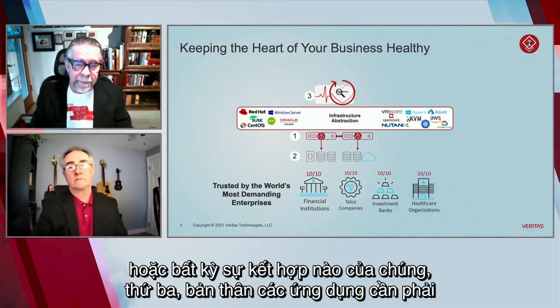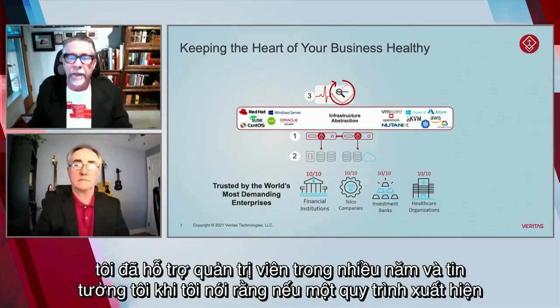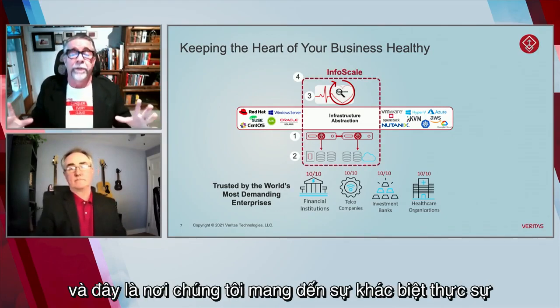Thirdly, the applications themselves need to be performing as expected. Just because an application is running doesn't mean that it's functioning properly. I was a sysadmin for years, and trust me when I say that if a process shows up running, that does not guarantee it is performing as expected. And this is where we bring in the true differentiation.